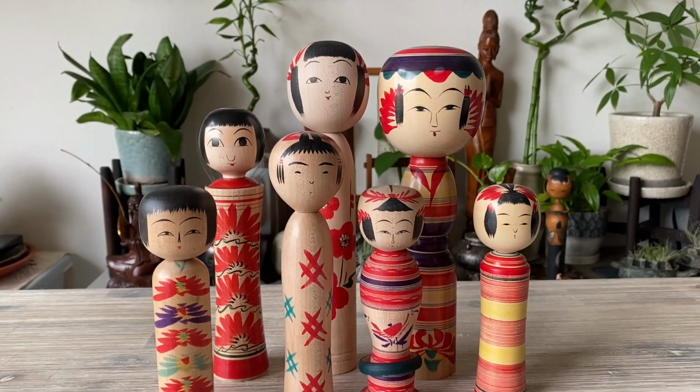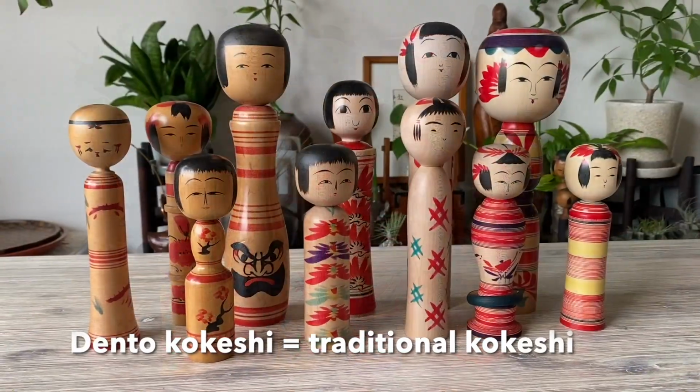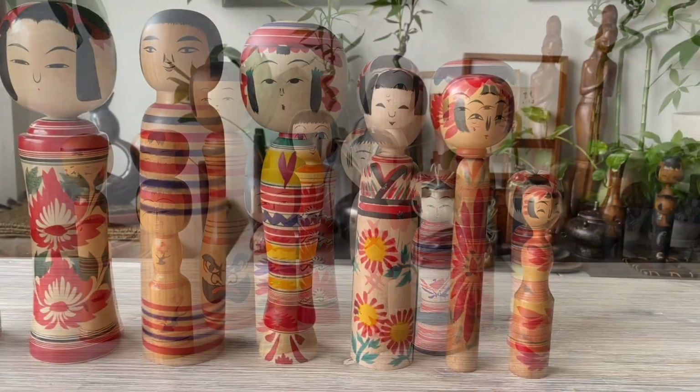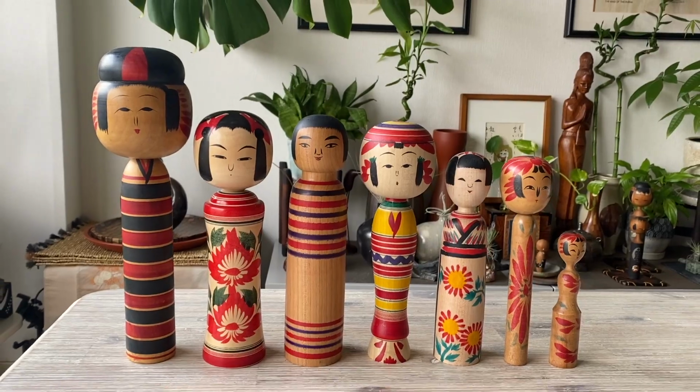Picked up a few kokeshi from Yamato. All of them are dento kokeshi, traditional types. The darker ones on the left are from Ebina Market. Then these are again from Yamato, and the most expensive being 500 yen, which is about $3.35.